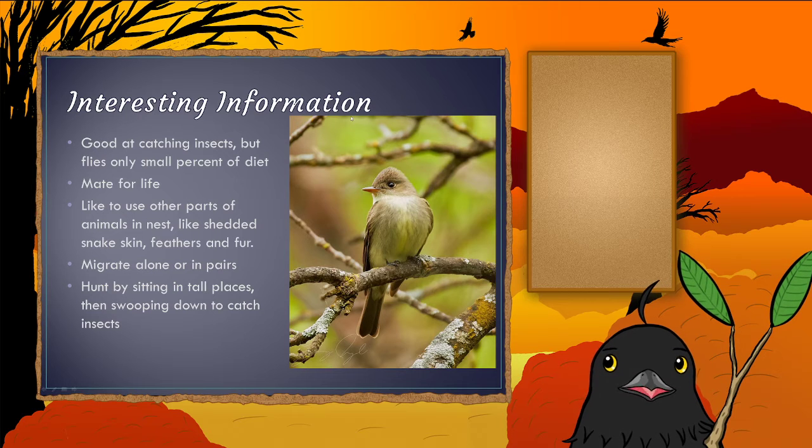So, despite their name, it's like, hey, they're a flycatcher, they must catch a ton of flies. Well, they do catch flies. They are insect hunters extraordinaire. However, flies are only a small part of their diet. Flies only make up maybe 5 to 10% of what they eat. They'll eat just about any bug they can get their hands on, like mayflies, gnats, mosquitoes, houseflies, of course. But they'll eat whatever they think they can catch. They'd love to catch little bugs.